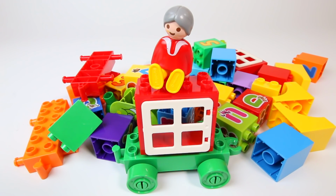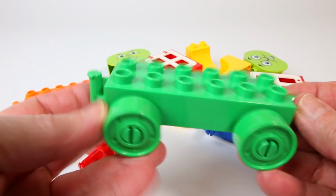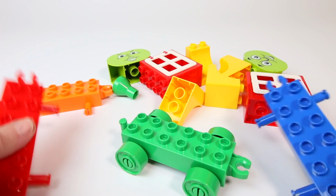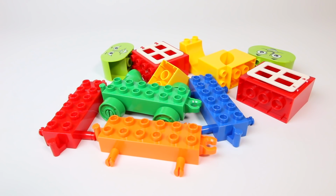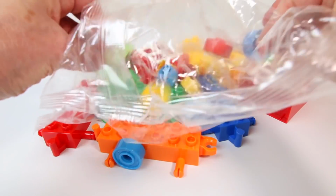Let's build a special train today. Here's our train pieces. Here's a green car. This one has wheels. But look, the blue and the red don't have wheels. And the orange doesn't have wheels. Oh boy, I found wheels.